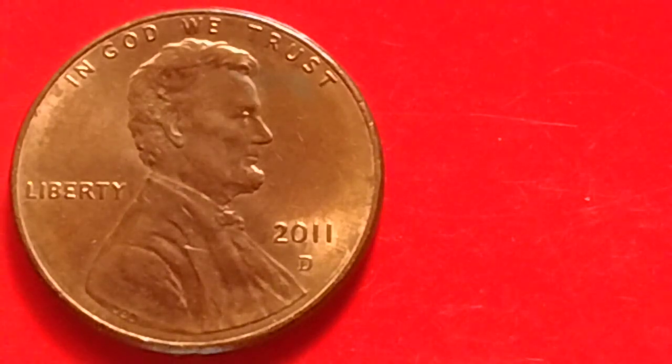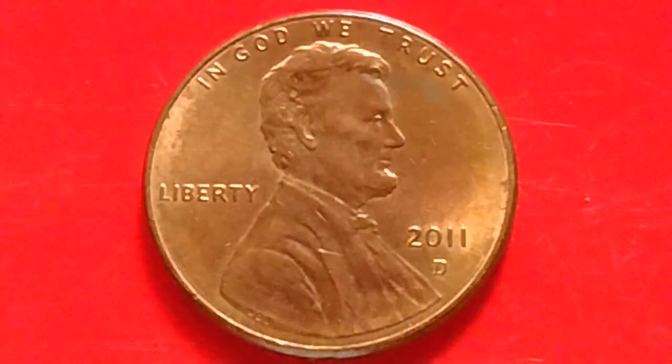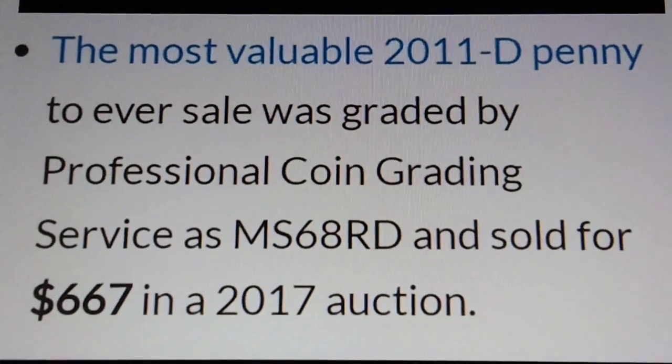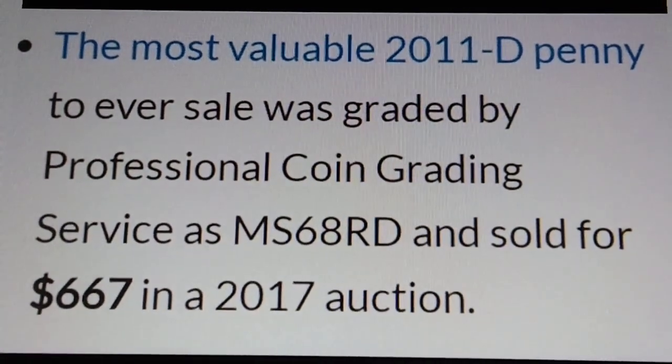Let's talk about the Lincoln Shield Penny. Do you have it? A penny to look for? The 2011D Lincoln Shield Penny. I have some information here. Okay, let's read the information. Here we go.